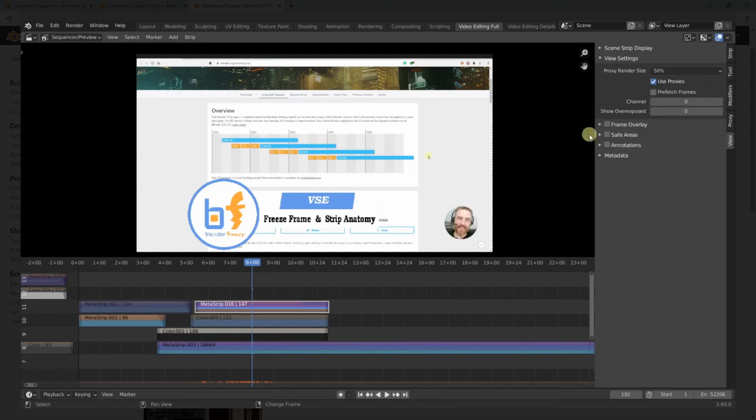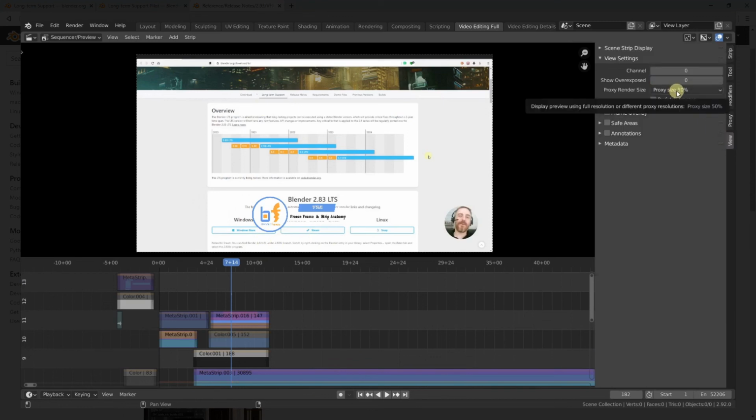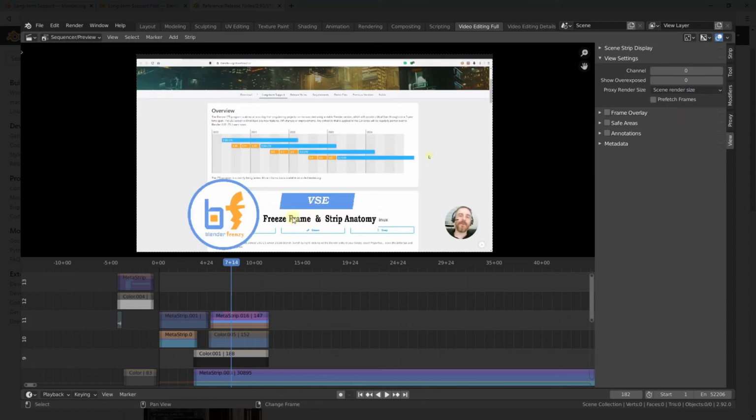It'll probably be a separate properties panel that's just in the preview. Again, I've rearranged all this, but find your view and then you see at 50% here, which if we come back to Blender, this is Blender 2.92. You can see that if I go back to my view, the proxy size right now is at 50%, but this is tiny. This is at 50%. So if I go to scene render size, then it shows it full. But then if it's at scene render size, it's not using my proxies.